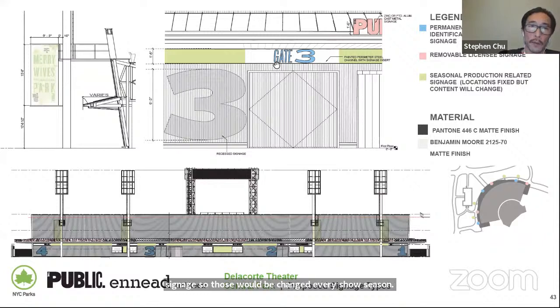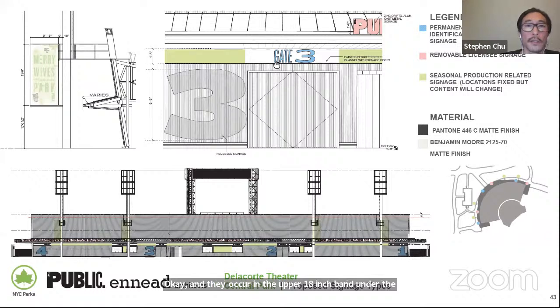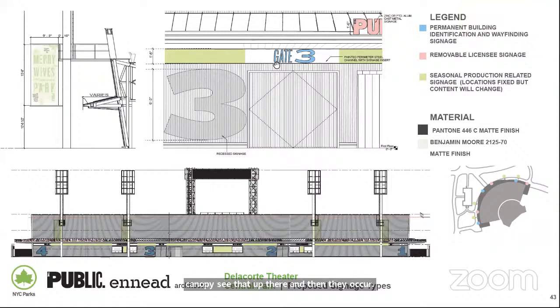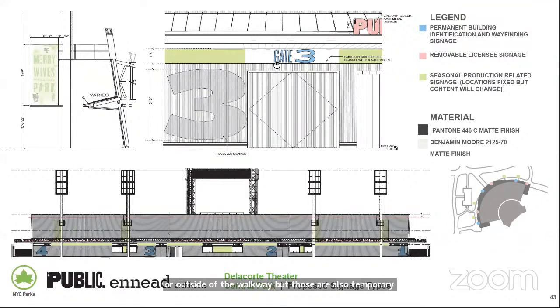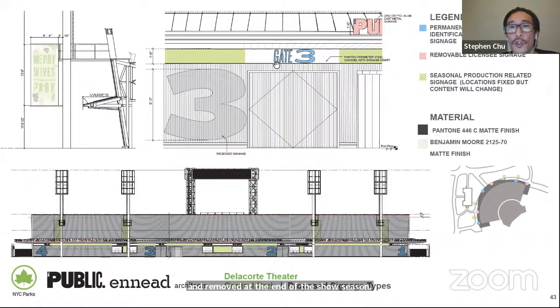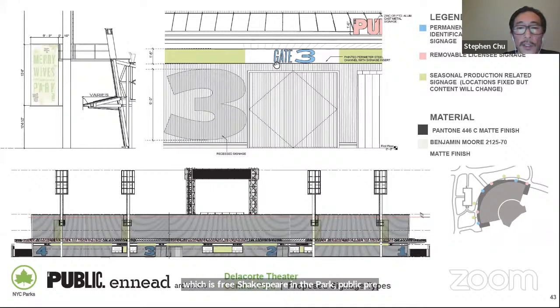Okay, and they occur in the upper 18-inch band under the canopy. You see that up there, and then they occur at certain locations between box office windows, concessions, etc., at the pedestrian level for viewing. All that's under the canopy, and then again, the banners are outside of the walkway, but those are also temporary and removed at the end of the show season. The lettering is there at 18 inches on top, and I do want to repeat that the pink, I know it's a little hard to read this, but the pink, which is Free Shakespeare in the Park, is not permanent. The Delacorte Theater portion is permanent on the canopy edge.